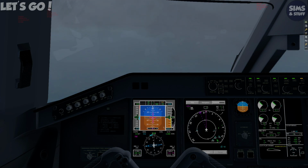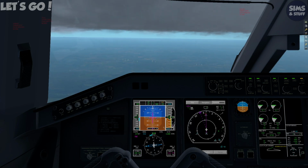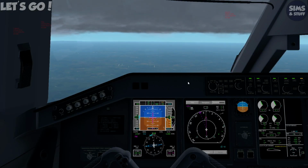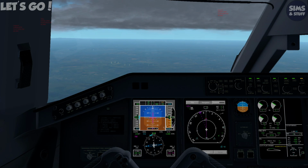As we descend again. Okay, we'll actually bring the speed down to 200 now. So descending down to 6,800. It's been a really enjoyable flight. Less time, I can't even think of the words, shorter than I thought it was going to be.